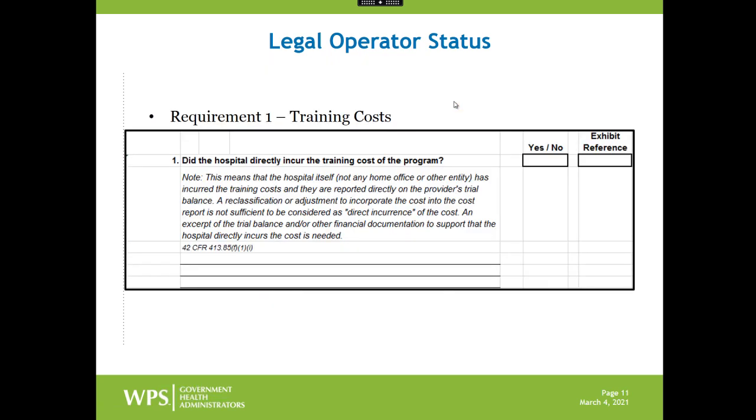So requirement 1, this questionnaire, in addition to being required for the audit or used during the audit, it also provides a little bit of training to the provider community or anybody else to show what we're really looking for with this type of documentation. So question 1, did the hospital directly incur the training costs of the program? So we have a little blurb under there talking about what this means, how you would document it.